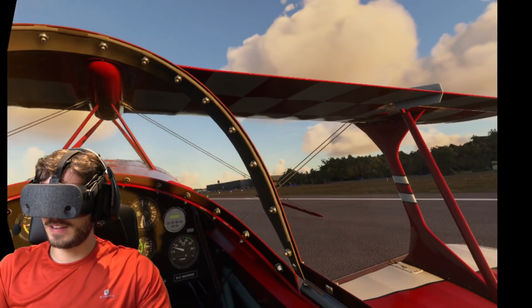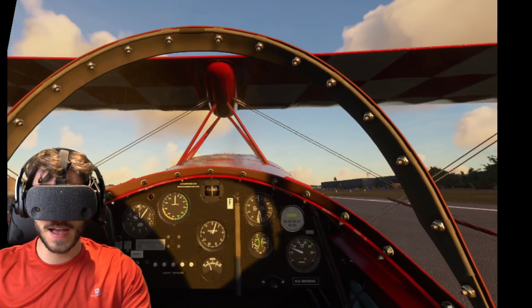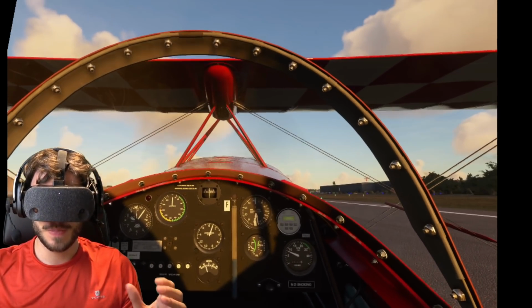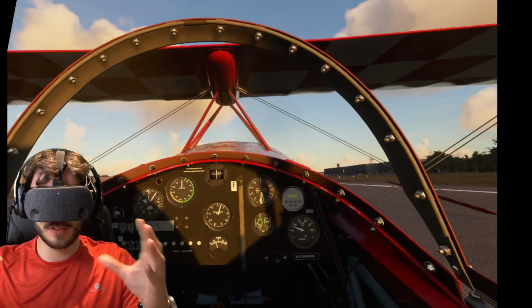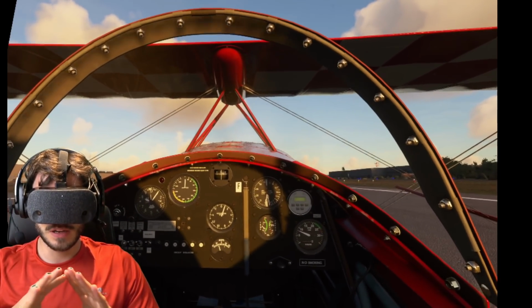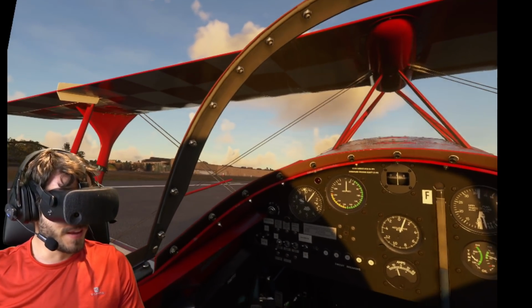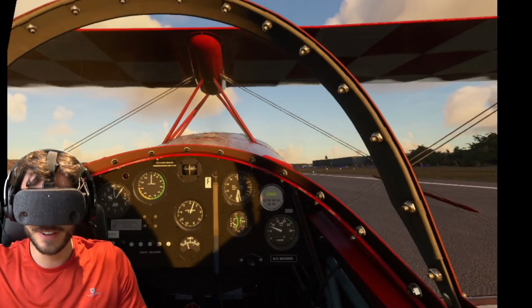Wow, okay, this looks pretty insane. It might look a little bit blurry for you guys because it's really hard to capture. I have to capture one eye and it's all zoomed in, so it might be a bit blurry. But for me, everything is looking pixel perfect, really sharp. This is real. Wow, okay.